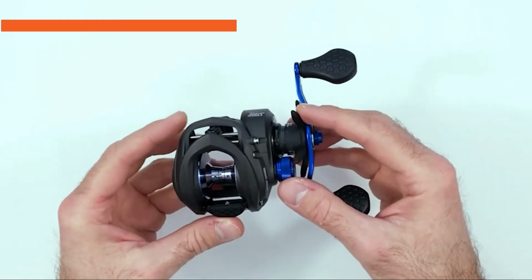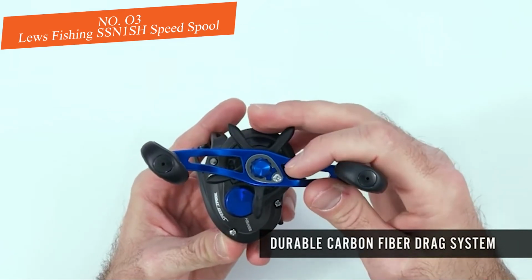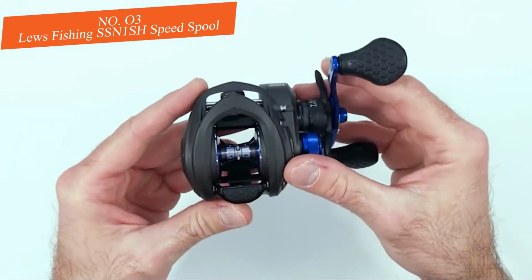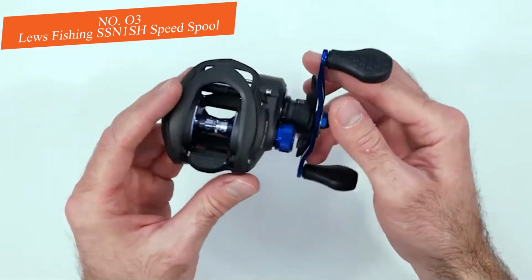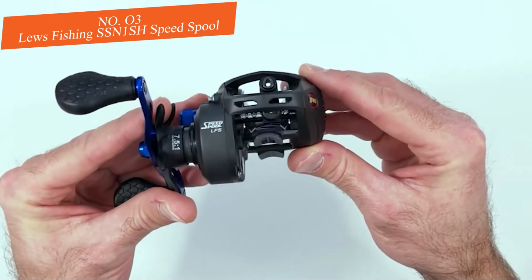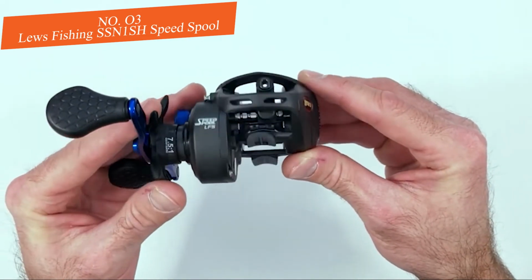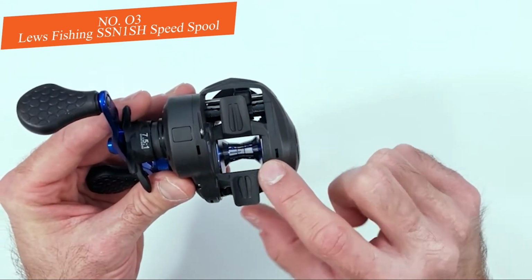Number 3. Lew's Fishing SSN-1SH Speed Spool Baitcasting Reel. Lew's is an incredible fishing brand well loved by recreational fishermen and pros both. Their reputation for great gear extends to this inshore baitcaster. At a fraction of the size and weight of the bigger baitcasters on our list, this inshore reel is a casting machine.